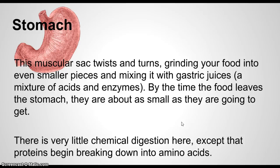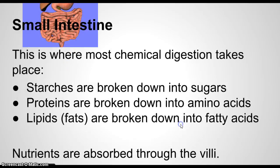Once the food leaves the stomach, it is called chyme, C-H-Y-M-E. And the chyme passes into the small intestine, and by the time the food meets the small intestine, there is no more mechanical digestion taking place. It's broken down as far as it can be. But this is where the chemicals go to work. The starches are broken down into sugars.